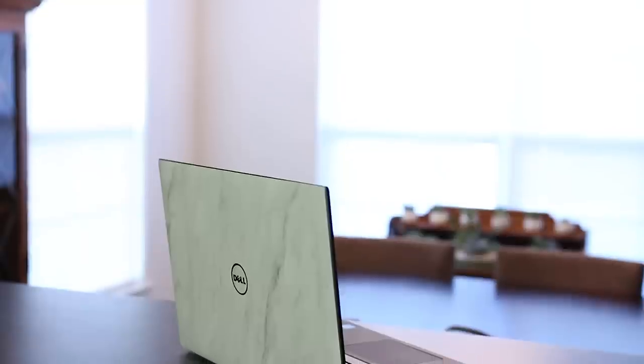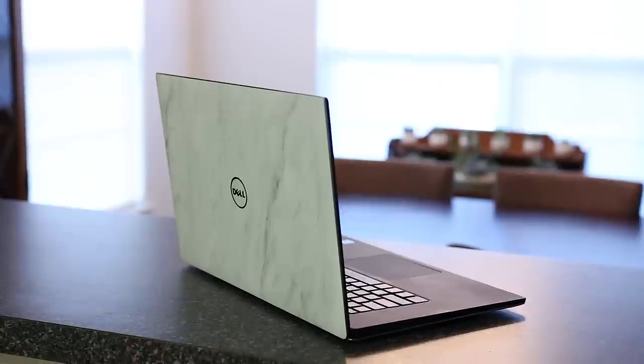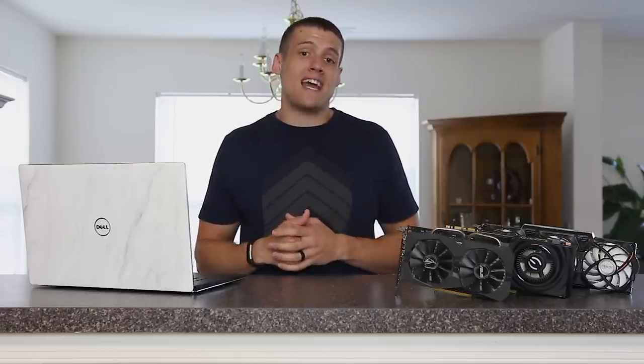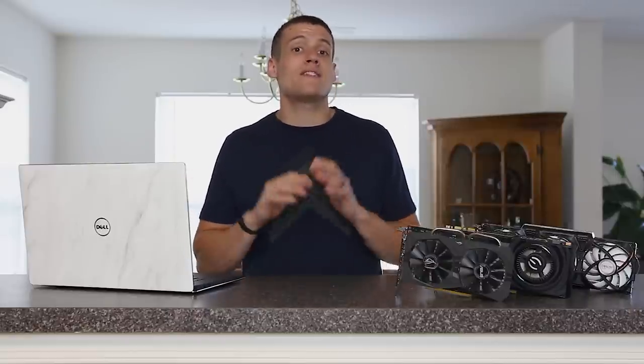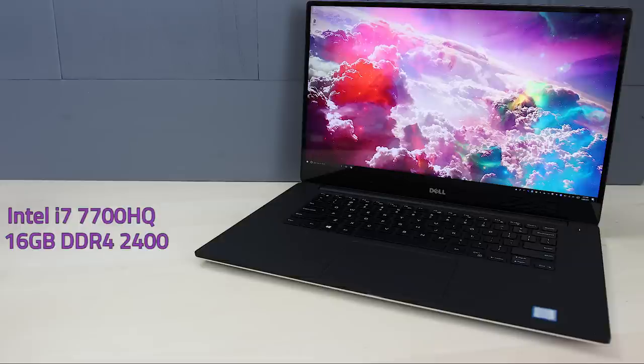Let's get into it. I don't want to waste a lot of time going over our testing platform, the Dell XPS 15, as I've already fully reviewed it in the video in the upper right-hand corner. Now, not every laptop is going to have an i7-7700HQ like the Dell XPS 15 does. This is pretty much the best CPU that you can get in a laptop right now, so just know that we are looking at the best case scenario. Other than the 7700HQ, the XPS 15 is also rocking 16GB of DDR4 2400MHz RAM, and the games are installed on a 512GB PCIe SSD, but that won't affect performance.